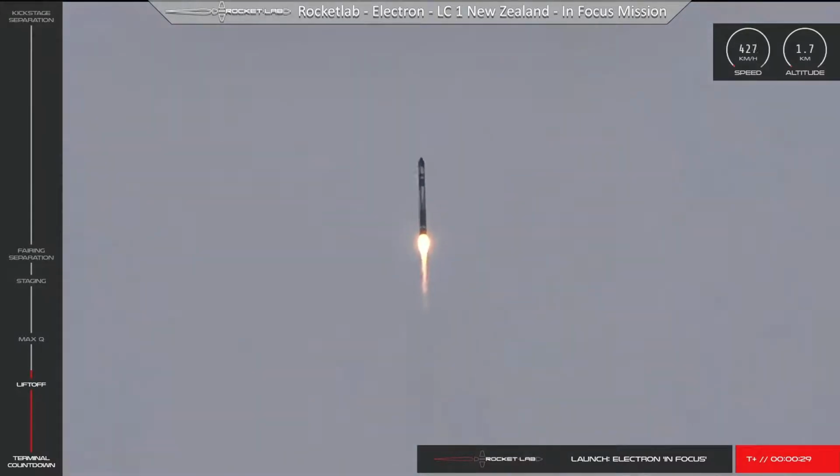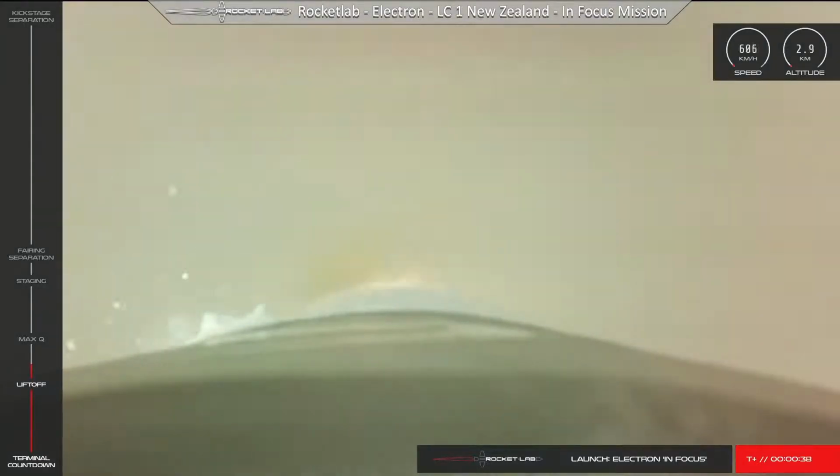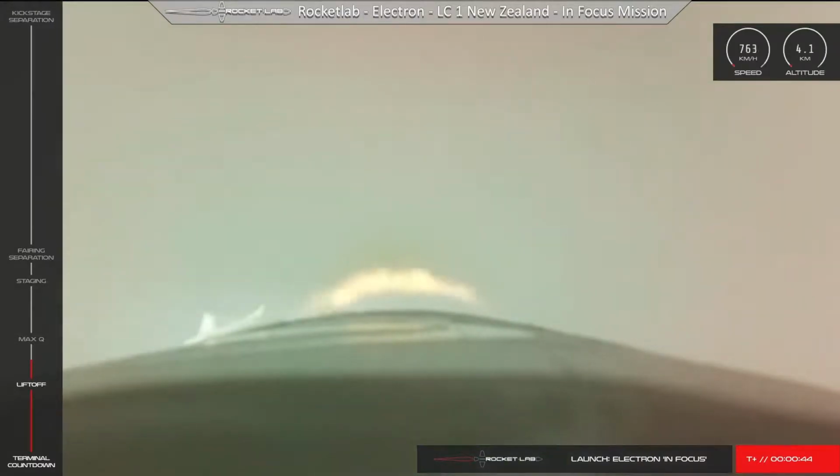Stage 1 propulsion is nominal. HVB battery discharge nominal. And there goes Electron for our 15th launch from Rocketlab Launch Complex 1 in New Zealand.